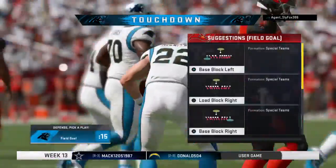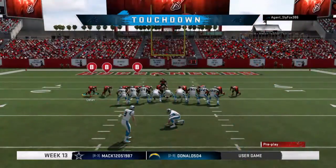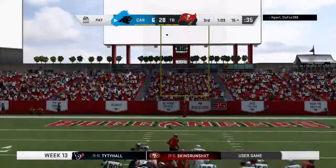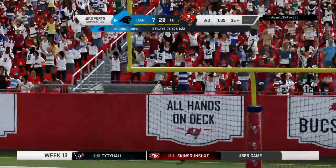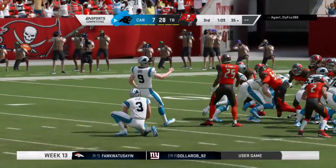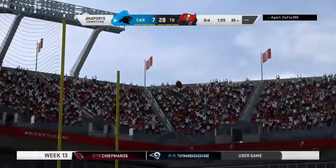Touchdown, Carolina. Christian McCaffrey, his 9th touchdown of the season. And the Panthers, they're able to draw a bit closer. Extra point hugged the upright a bit, but he gets it to go. And it's now a 28-7 ball game.